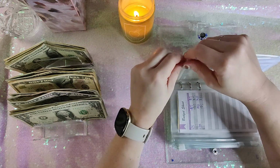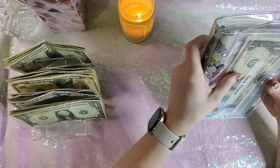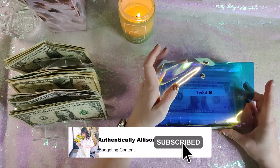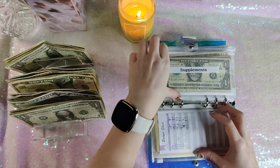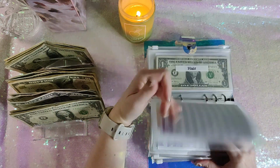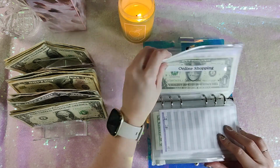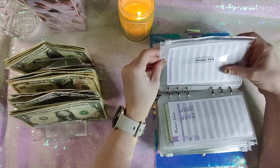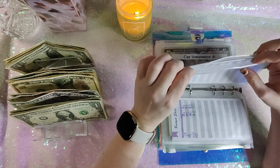All right, so we will now move to the short-term binder. So the short-term binder. All right, so we're skipping ahead. I did take out the Thanksgiving one that I had in here, and I added in Christmas. What this category really is going to be is money to help towards Thanksgiving with my family, like any dishes or anything of that nature that I need to buy.